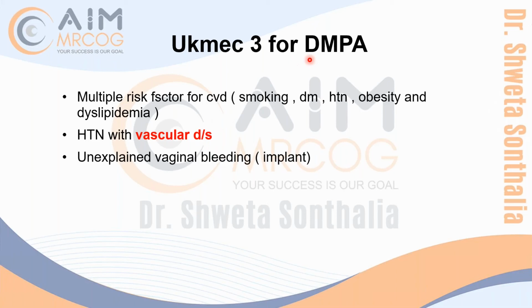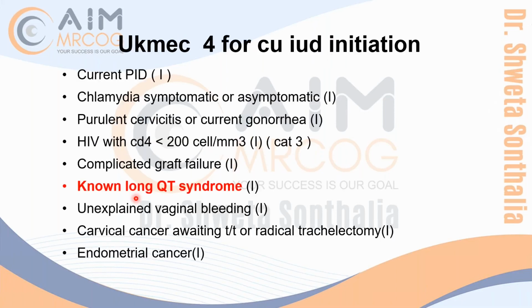Now, UKMEC 3 for all progesterone methods. We already saw all the description and finer detail of the chart. Now we will categorize it and summarize it all on one page so that we can easily revise it. So UKMEC 3 for all progesterone methods: ischemia and stroke, which we discussed already, breast cancer, and liver problems. These are the three things which are category 3.